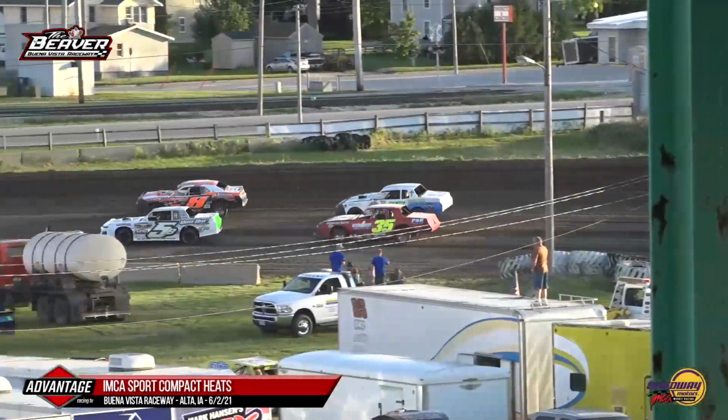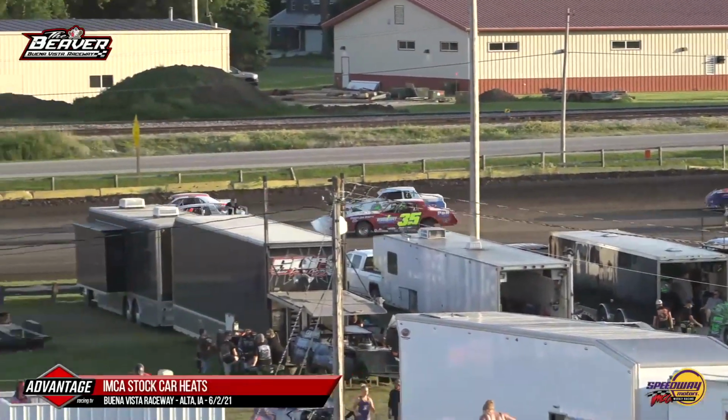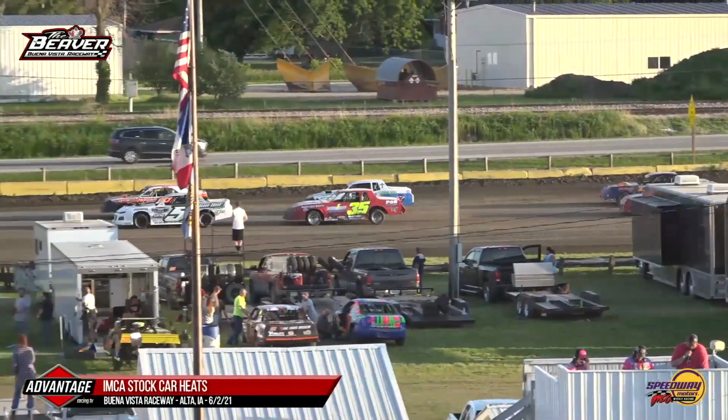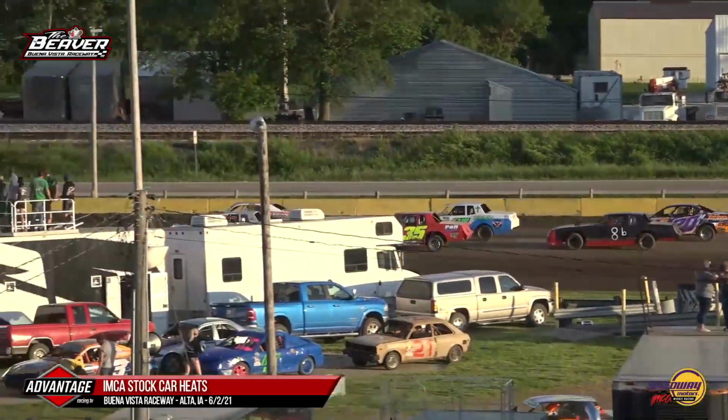Class 2 tough to tame IMCA stock cars. Taking a look at the starting lineup here. Pre-race number 1 and 2. Stefan Siebesma on the pole in the 5B, to the outside the 8 car of David Smith. Inside of row 2, the 35X of Bill Crimmins.